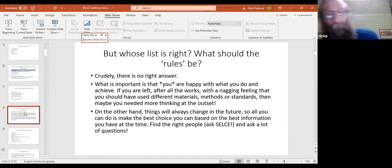Cost is one thing. As I say, whose list is right? The important thing is that you're happy with it. Things will change. Get advice. Ask Celsi, of course, if you're in their area.